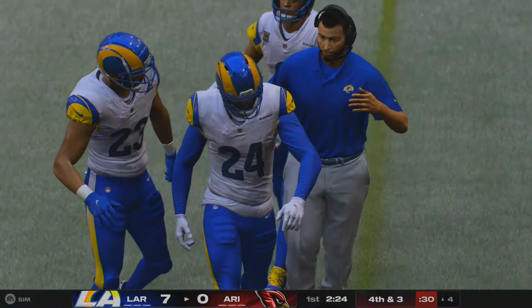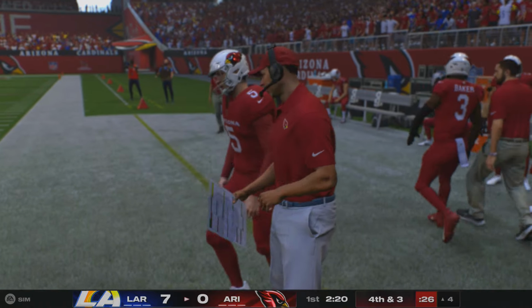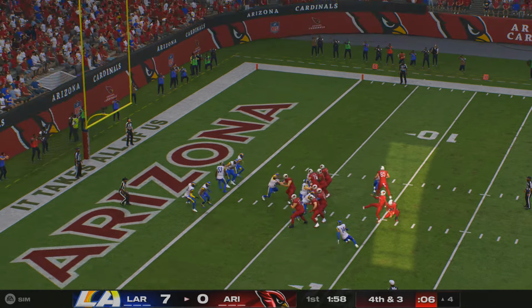And that's a play that's not uncommon on third and long, because the offense is just hoping that somehow they can get a guy in space and follow some blockers downfield. Does a pretty nice job there getting a few yards, but he ends up getting stopped before he can get the first down. Prater's kick is good.